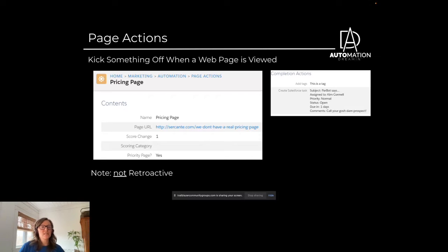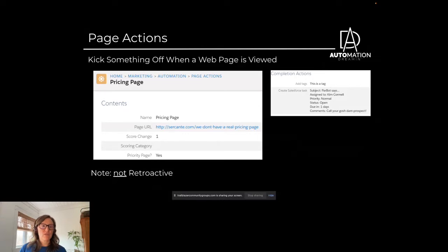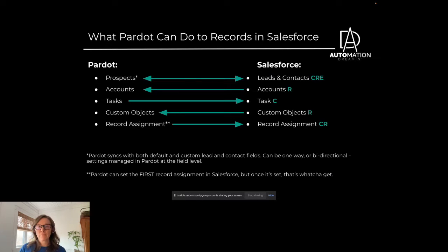Page actions. This is something I wanted to highlight as far as capabilities. It is a completion action at an asset level, but it gives you some capability for when somebody has viewed a specific high priority web page. You may want to kick off an action like assigning a task to a sales rep, sending a notification, maybe even bumping up a score. It's a pretty neat feature for highlighting when somebody visits very high priority pages. So that's a quick overview of the main automation tools within Pardot.